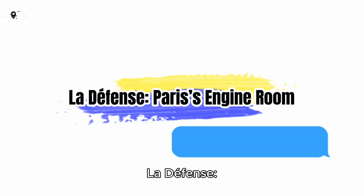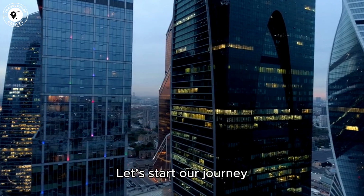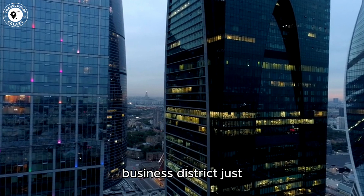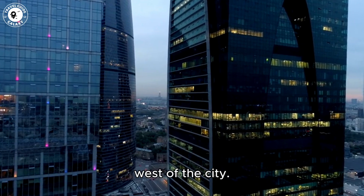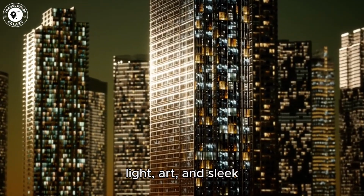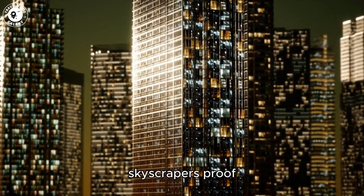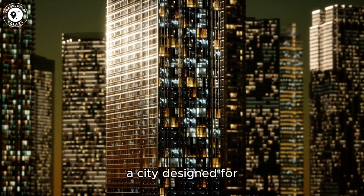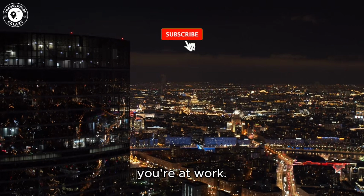La Défense, Paris's engine room. Let's start our journey in La Défense, the modern business district just west of the city. It's packed with light, art, and sleek skyscrapers, proof that Paris isn't just about the past. It's a city designed for living, even when you're at work.